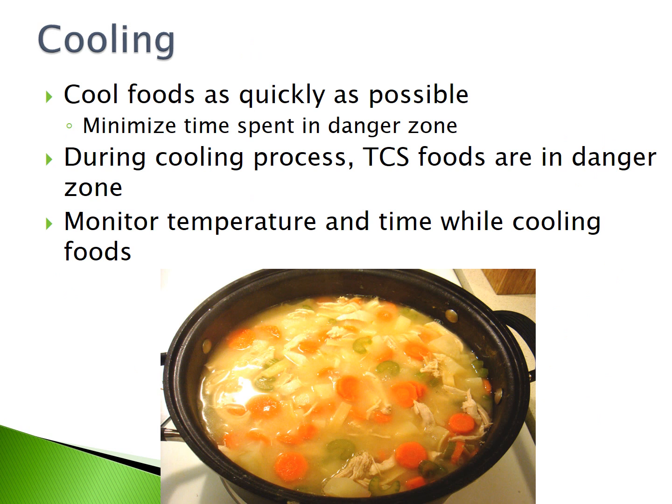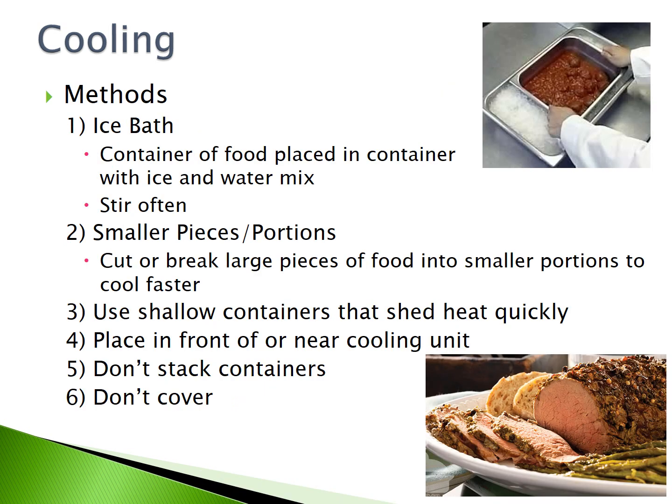Cooling. You must cool your foods as quickly as possible to minimize the time that they are spent in the danger zone. During the cooling process, TCS foods are in the danger zone. Monitor the temperature and time closely while cooling foods. There are many methods you can use to help your food cool faster. The first is an ice bath. Place your container of food in an ice and water mixture.